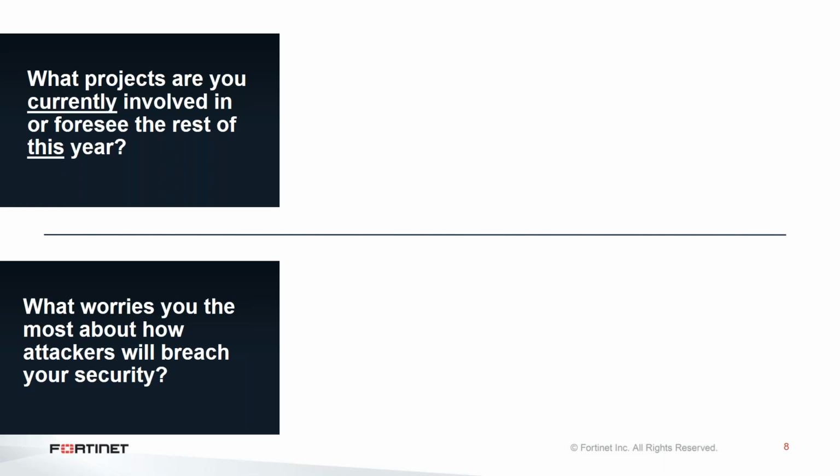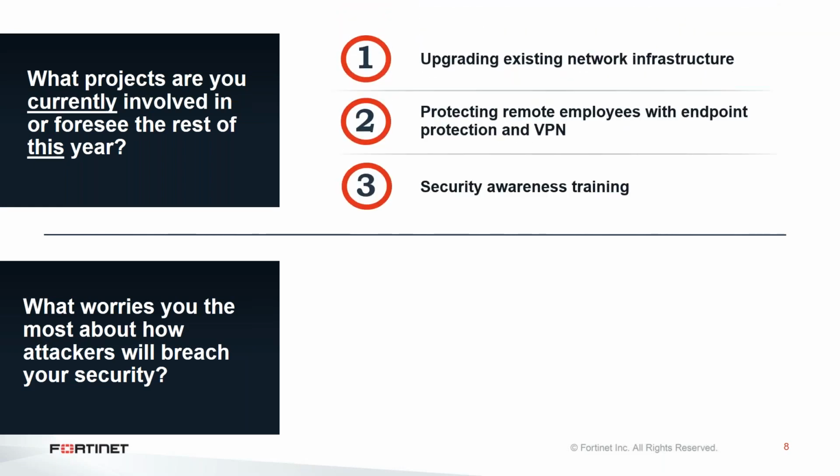So I'd like to share some of those results so you can compare and contrast on your own companies. One question we asked was, what projects are you currently involved in or foresee for the rest of this year? Respondents were asked to rank their answers, and these were the top three. Not surprising, as we all face this shift in how companies are operating and how we work together to stay productive.